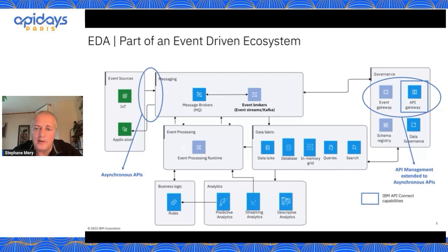And if we say that our event sources delivering those events are our APIs, well, we need to apply API management to this kind of APIs too. So that's where we start talking about event-driven APIs or asynchronous APIs, and we consider those APIs with the rest of the APIs of your enterprise, right? Your REST APIs, your GraphQL APIs. So that's a new type of API, which is pretty key in the context of an event-driven ecosystem.